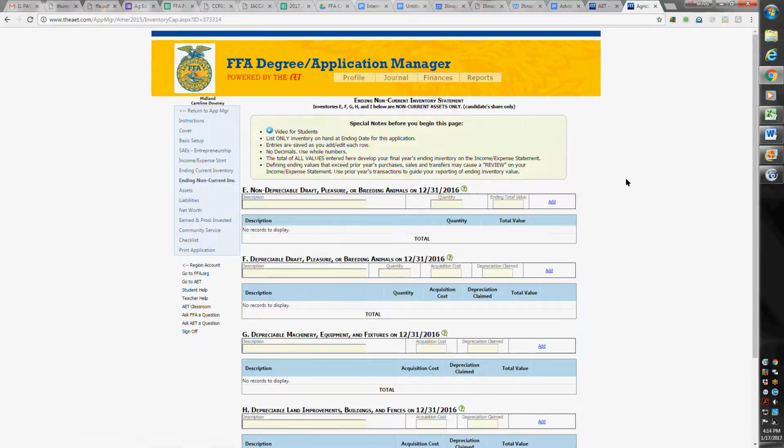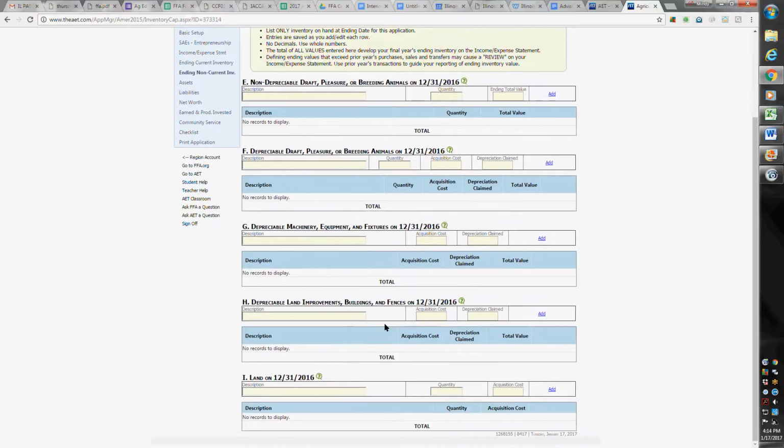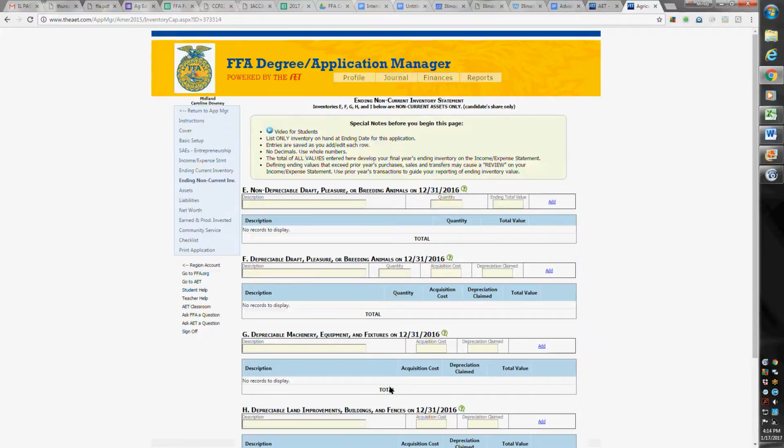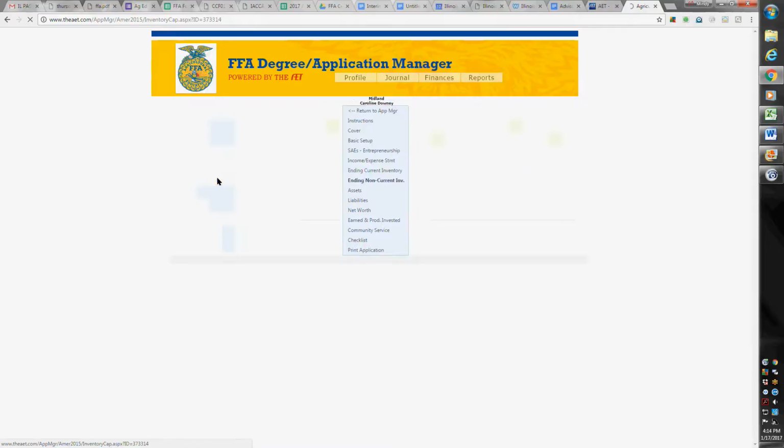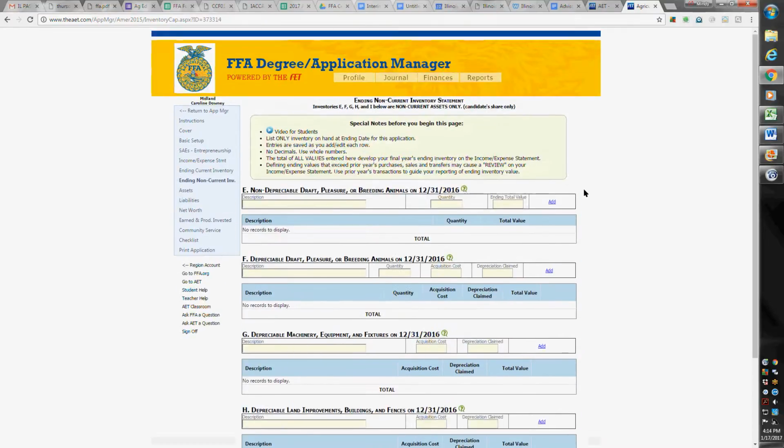We have another page of inventory values. This is where you put non-depreciable, draft, pleasure, or breeding animals, and then depreciable animals. This is where you also put machinery and equipment, any land improvements or buildings, and any land that you own and the value of that. So these two pages, the ending current inventory is on this page and any non-current inventory is on this page. So that's where those inventories go. And again, that comes from the beginning white pages of your record book.